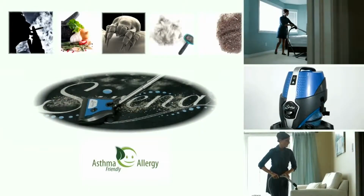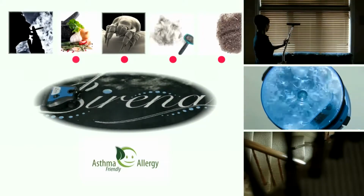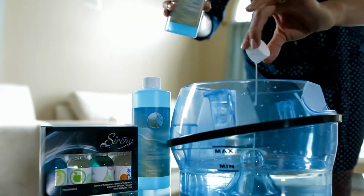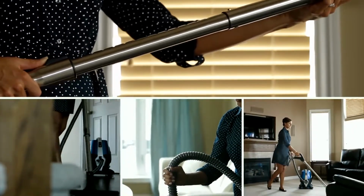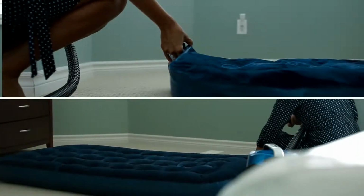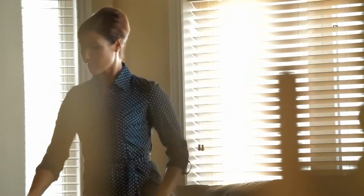Sirena harnesses the power of nature to eliminate airborne dust, embedded dirt in carpets, pet hair, dust mites, household odors, smoke. It even picks up water. Sirena comes with an array of features, whether you're aromatizing the air, vacuuming carpets, cleaning hard floors, picking up water, reaching high areas, or even inflating an air mattress. Sirena will get the job done every time.